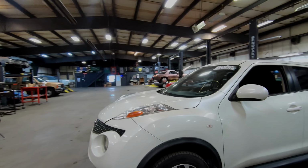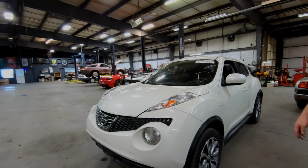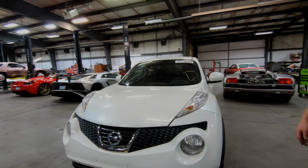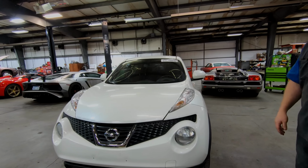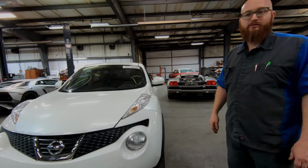And the rest of the car is fine as far as cosmetics. The interior will be a different story though. There's lots of parts and things I have apart that are in the back, and you get to go check them out with Mrs. Wizard.